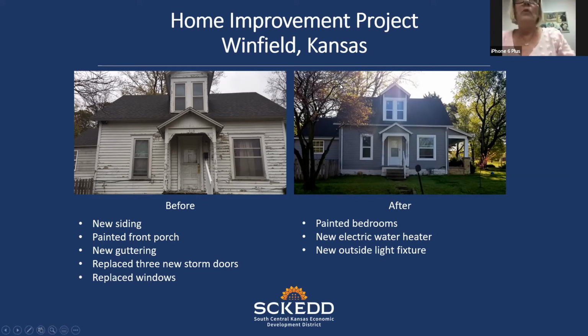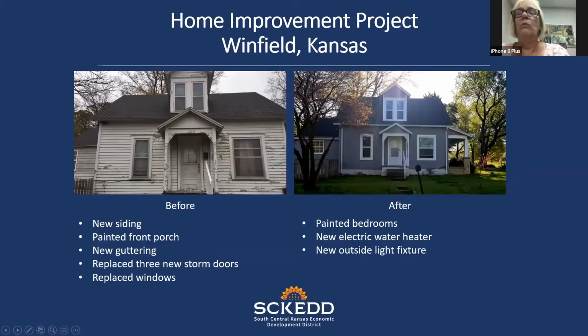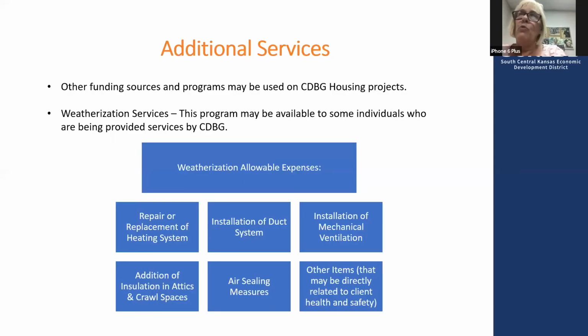And the idea behind the program is to add 20 years of life to a house. So most of it's going to be structural, you know, it's not cosmetic as a general rule. It doesn't mean that we can't replace a piece of carpet or something, but the inspector will come out and he knows what's required by HQS inspection. So he'll be determining what exactly we will do to the house.